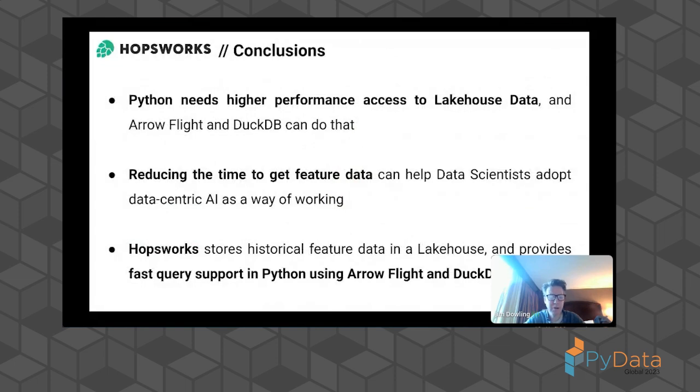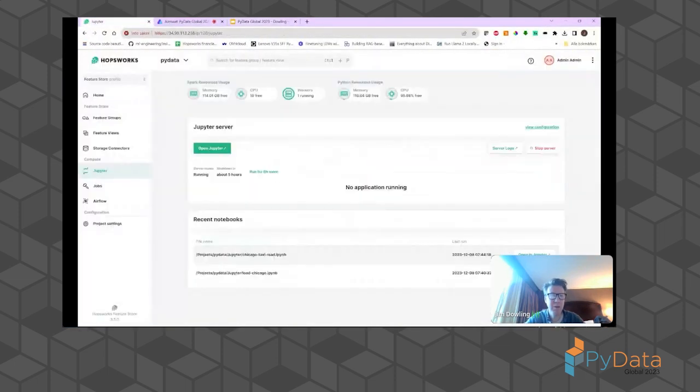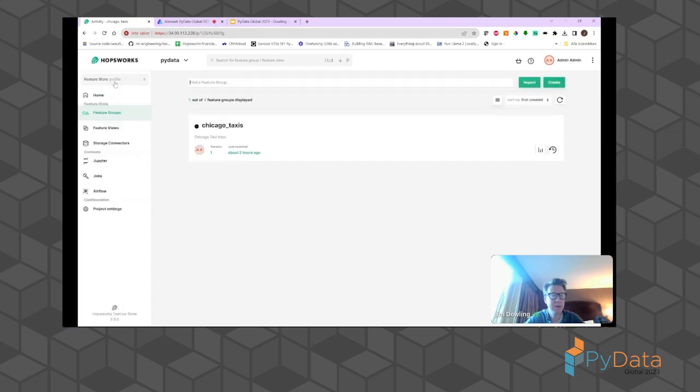So I can show this briefly. We can have a quick look at this in action in Hopsworks. I think we have a couple of minutes. So I had the Chicago taxi data set. It's a slightly different one to the New York one. And I imported 114 million rows here into this feature group.